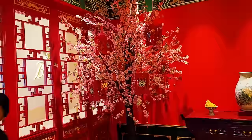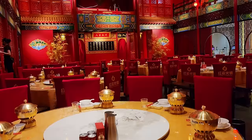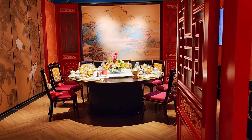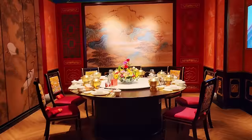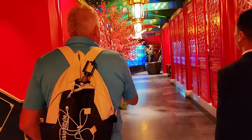Oh, wow. This is the entrance into the most beautiful restaurant I've ever seen. Look at how beautiful this is. Oh wow. Luckily it's empty, so we could get some footage. I think they're opening soon. Wow. Unbelievable. Private dining area. Look at it. This is just beyond beautiful. Wow. Hello.